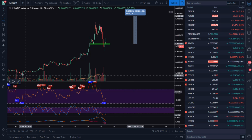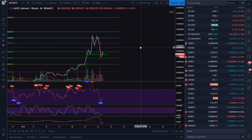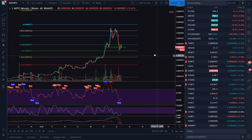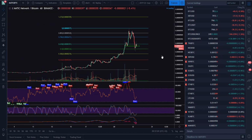Maybe just do a little fib on this guy, and try and pick some targets. So this could easily run to your first fib target, and it's to 700. It's going to be about 160. So yeah, could not be a bad little trade if it plays out.